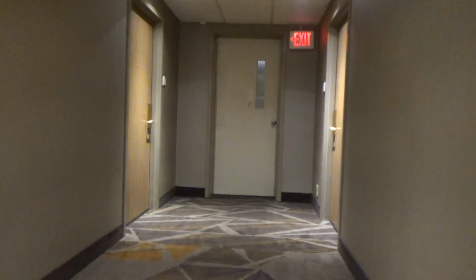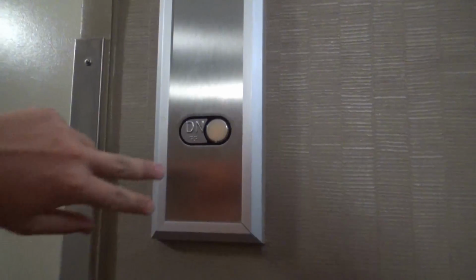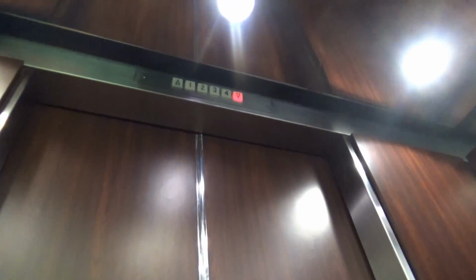Where's the elevator? You have to go through this door. I guess I would say this. Right here. Yeah, floor 3 is where the skywalk is, the walkway to the Star Plaza Theater. And the lantern in this one. Different button panel. Still Dover. Interesting. This is like the back elevator here.